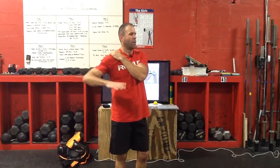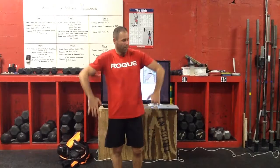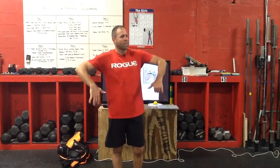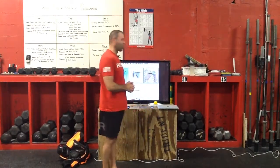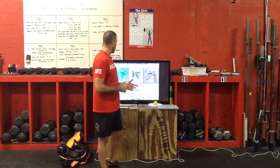So coaches are always talking about internal rotation, right? Most people have pretty good ability to get to this position, but a lot of people lose this internal rotation, right? So that can be a problem with different movements that we do that require you to be able to, a high pull and a snatch, things like that. It's a pretty common dysfunction. We see decreased range of motion.